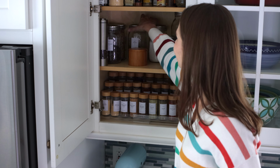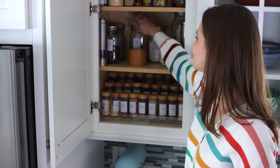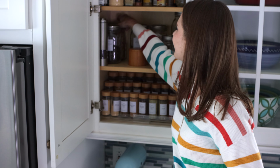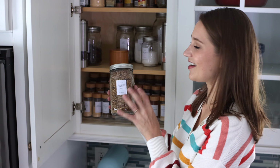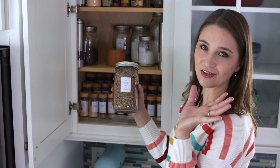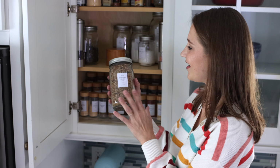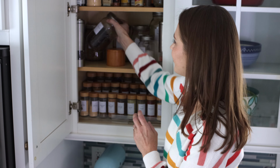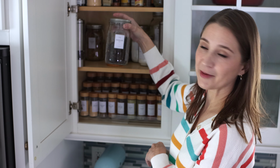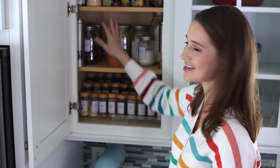And then over here I have bay leaves, which I use a lot for soups and stews and things like that. And back here I have pickling spice. When I'm pickling things, I need a lot of it, and those tiny little spice jars, I'll go through those in no time. So this is much more economical, and I like to have it on hand. And this is my jar of black peppercorns. So I use pepper a ton also, so I always have a big giant supply of salt and pepper.